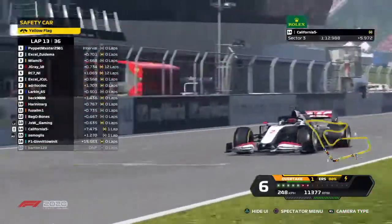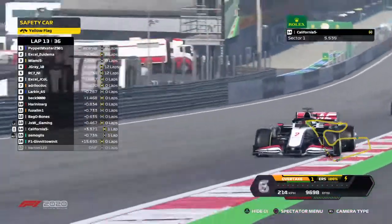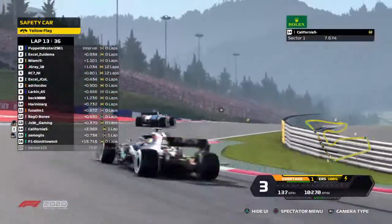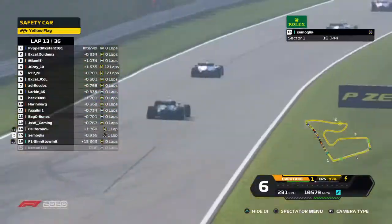It means that if there's another safety car or VSC or another big incident, as we saw on lap 1, once the safety car restarts, they can be right back up there in the points. So this definitely brings those drivers back into contention.